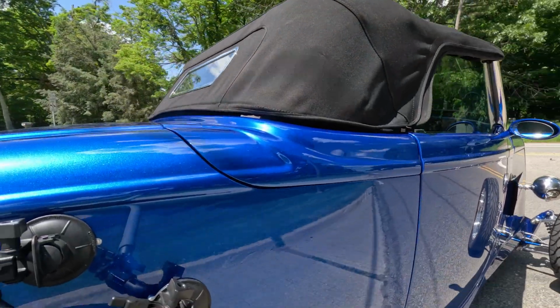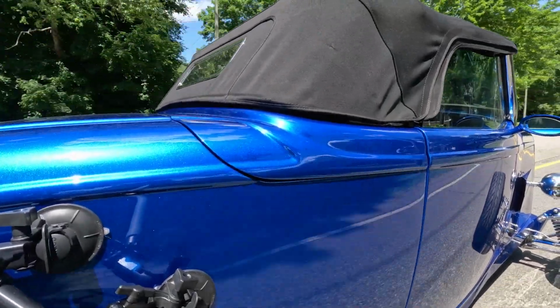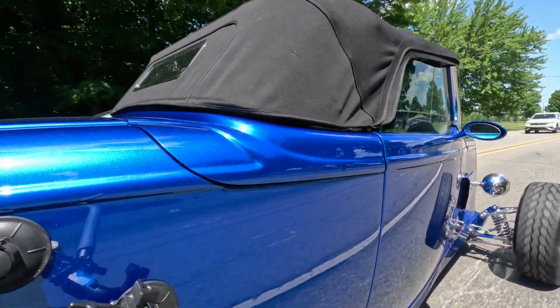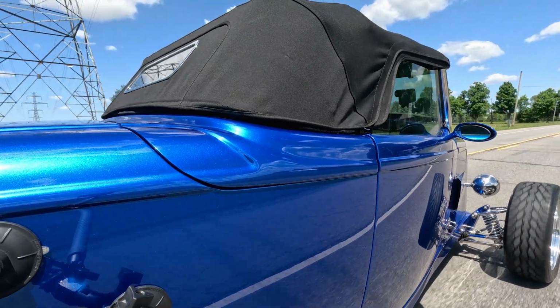Get out here on the road. It's a warm one today. But yeah, that LS1 with the 4L60E four-speed transmission, I mean, it just doesn't take much to move these street rods.